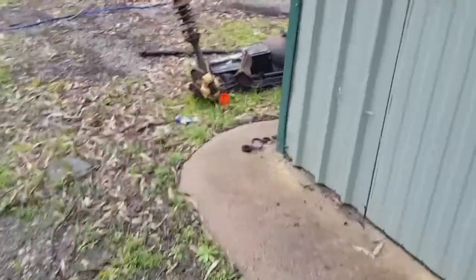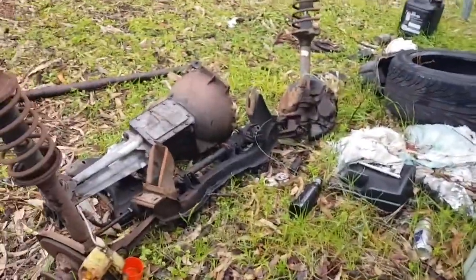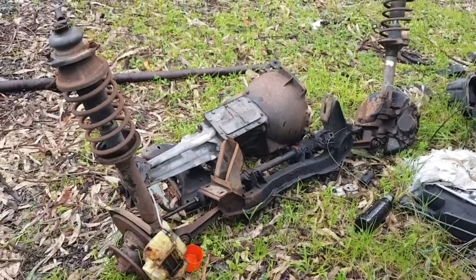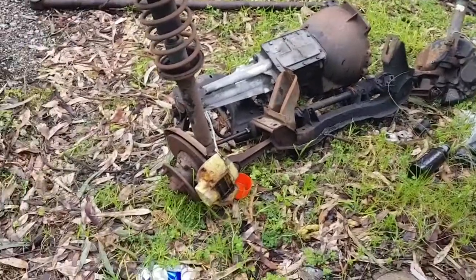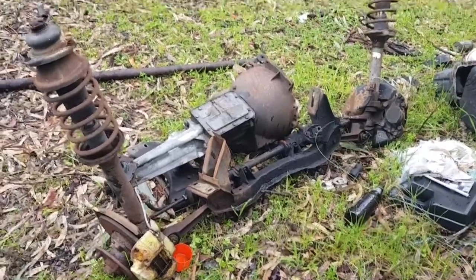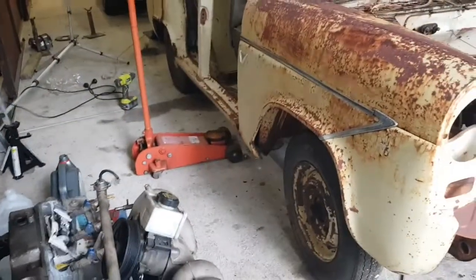So if anyone wants, this is what I bought for the Prefect. Escort disc brake front end and the gearbox. Well, that's all I got. Yeah. So disc brake, like late 70s disc brake front end and the Type 9 gearbox. Anyone wants one? Hit me up, $200, you can have it. Anyway, let's check this up and get started.